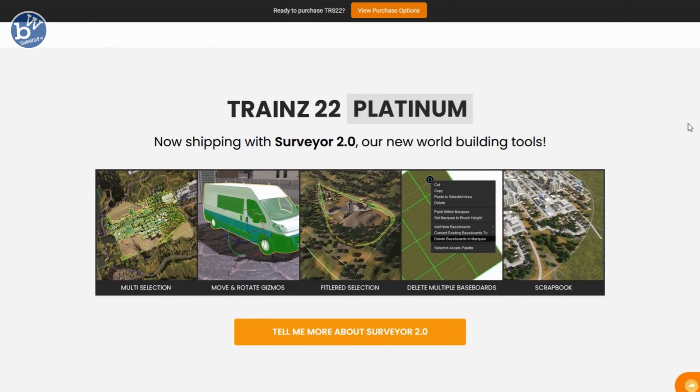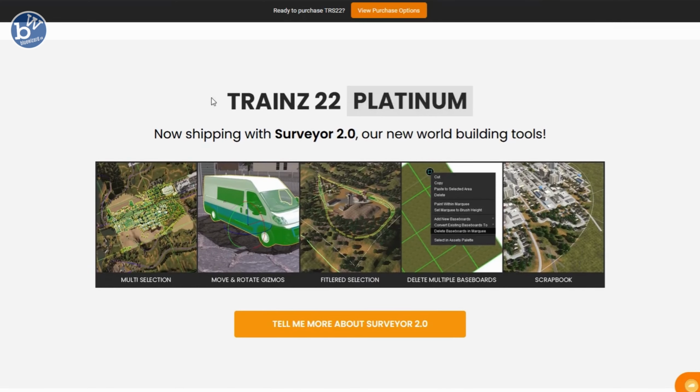Now moving down the page a little bit more, this is what is actually included in the game. This is the extra included in the Platinum version of the game. So it's now shipping with Surveyor 2.0. Now, some of you might know that Surveyor 2.0 has been worked on for a while. In fact, it was worked on since TRAINZ 19 was still out. So that's over a year and a half. It's been part of their subscription only until now. But with the release of the Platinum, it's now becoming part of the main game.